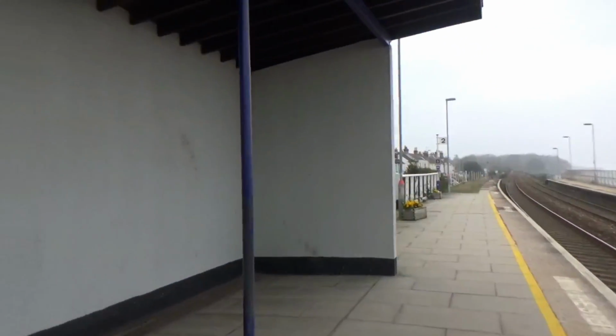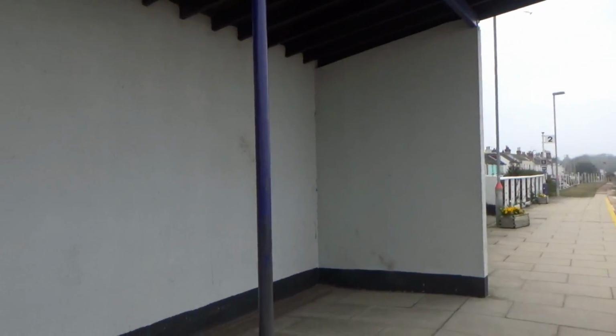So yeah, the shelter itself looks like the centre of a strip club because it's just the pole being right in the middle there. It's really, really strange.